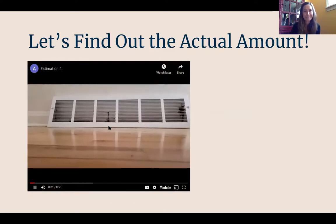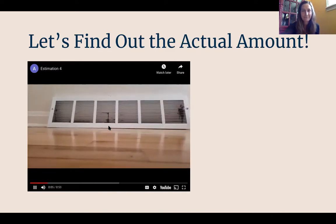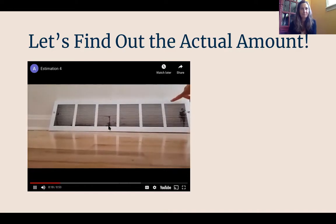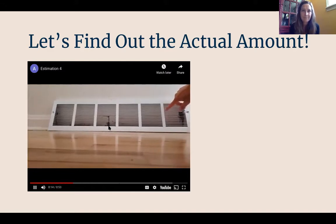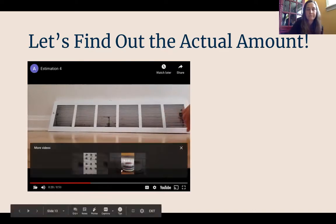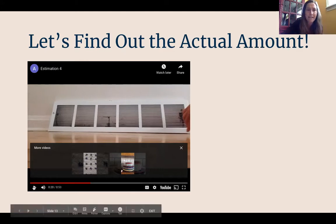All right, it's time to count up how many slots or openings are in the entire vent and compare that to our estimation. So if I count in one of these sections, 1, 2, 3, 4, 5, 6, 7, 8, 9, 10, 11, 12, 13, 14, 15, 16. I can tell I'm already going to be wrong, because if there are 16 in a column, I was estimating 20 in a column, but that's okay. Let's continue and find out how many there really are.